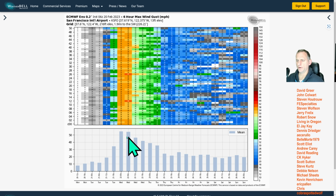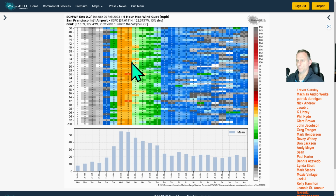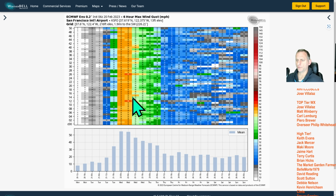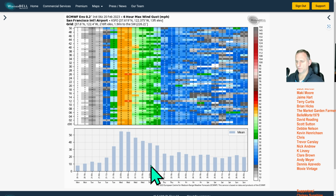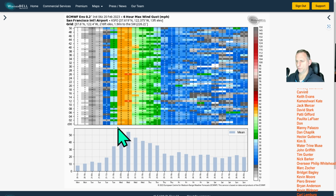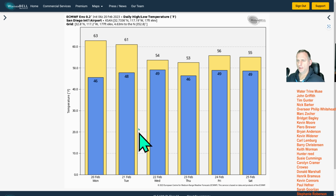This is San Francisco International Airport wind speeds well up into the mid-50s here, and you can see really good model agreement on the European. I mean, just solid model agreement. So the big winds are coming, folks. Very high confidence in that, and this would be coming on in through the day, anytime really afternoon Tuesday on in through Tuesday night.